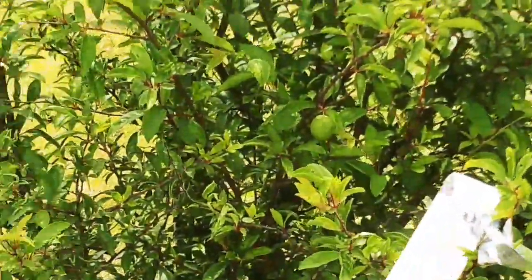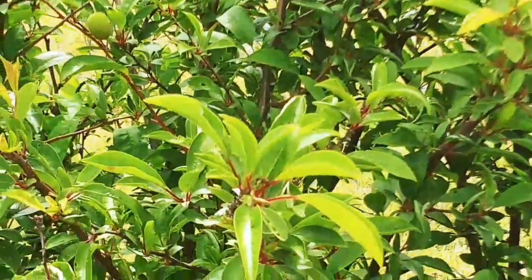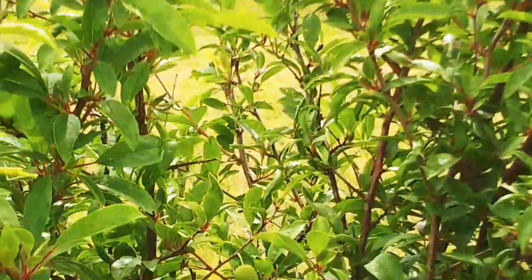Plum trees. They have plums on them. Not as many as the parent trees. I mean, these are just clones of the trees that are on the other property. Some of these plums have already turned red, so they're not going to be good for anything.